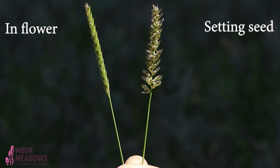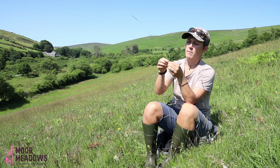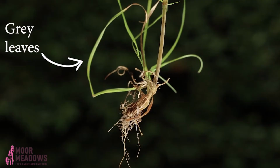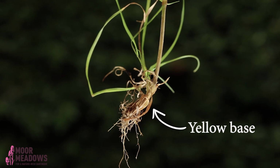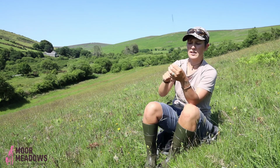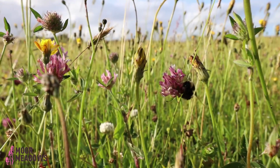It also does have quite shiny undersides of the leaves, but tends to look a bit sickly in colour. It has more of a grey coloration, so it's quite easy to tell apart from perennial ryegrass even when it's not in flower. And the base of the plant tends to have a yellowy brown coloration, so it doesn't have the purple like the perennial ryegrass. So they could be muddled, but actually there are some differences even when they're not in flower, but the flowers are very, very different indeed. So that's Crested Dog's Tail.